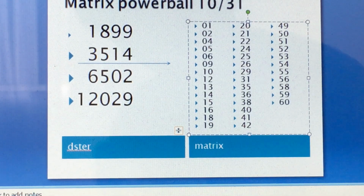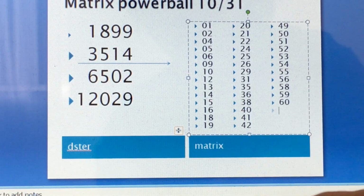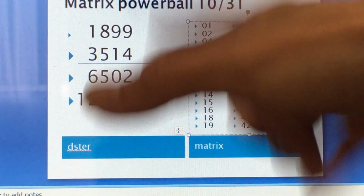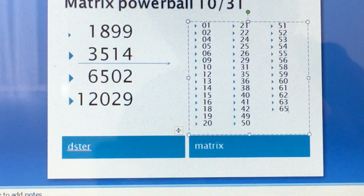numbers using one section. 60, 61, 62, 63, 64, and 65. That would be your last set of matrix. Now let's count the matrix.